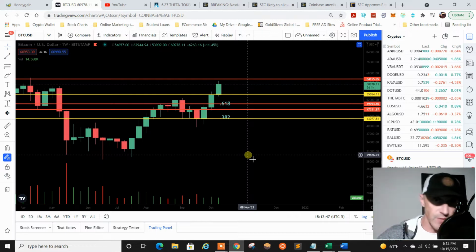But the bigger question here is, is this going to be released on the Nasdaq before the bull run is over, or are they going to release this Bitcoin ETF come like January timeframe during the new year, at the peak of the Bitcoin market?